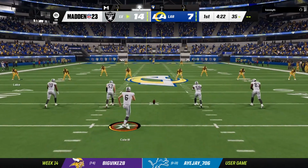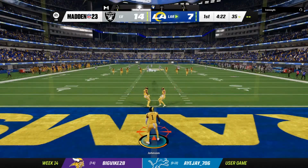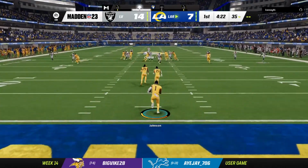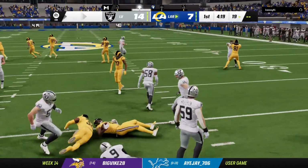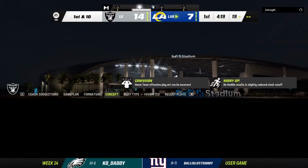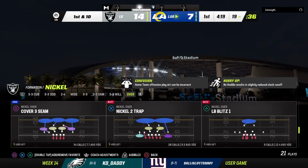Set now to kick this one away, and off it goes. Out of the end zone comes Johnson, and only able to get this to the 19, so probably should have opted for the touchback. 19-yard line.